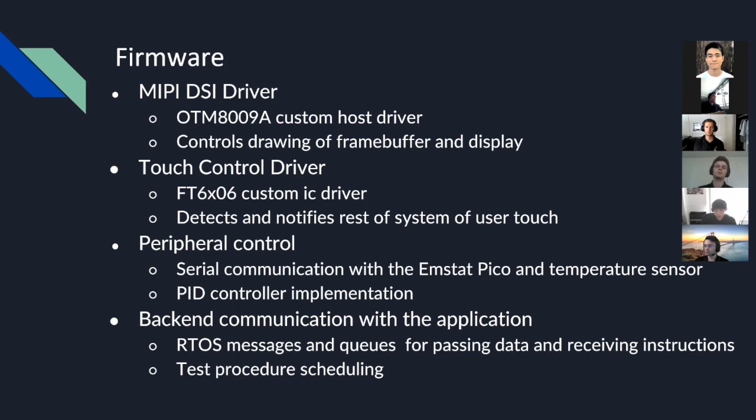And then second, we're looking at the touchscreen control driver. We also had to make heavy modifications to this driver in order to work with our system, and it detects and relays touch events to our application. Next, we have peripheral control, which is mainly in the form of serial communication with the MSTAT PICO and temperature sensor, as well as the PID controller implementation for our thermal system. And lastly, we have backend communication with the application in the form of RTOS messages and queues for passing data and receiving instructions for procedure scheduling.